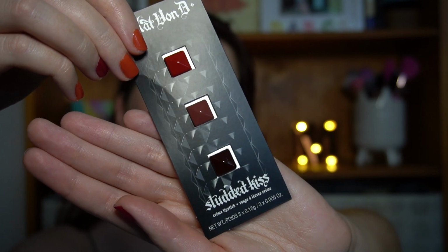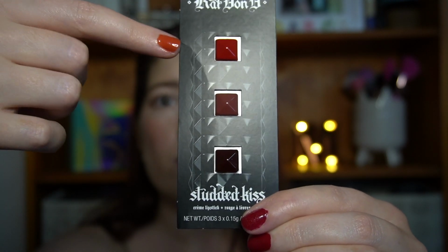So this pack also came with samples of the Studded Kiss Creme lipstick, and they were in the shades Outlaw, Lolita, and Vampira, and they were absolutely stunning. I tried them all on for you just because I never actually really use these. I'm not gonna lie, when I get given lip samples like this, I pretty much never use them. I will try them every now and then, but I thought the only time I was probably gonna use them is for a video like this, and since I'm filming it today, I thought I might as well just chuck lip swatches of them in so you could see what they're like.